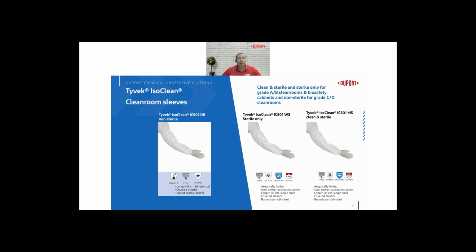For clean room environments, we have 3 different types of clean room sleeves. They are all having exactly the same design. So they all have bound seams and all the elastics are tunneled, but the finishes are different. We have our clean and sterile, this time on the right, the clean and sterile Tyvek ISO Clean Sleeve IC501, which has been washed in a clean room laundry, and it has been sterilized to offer sterility assurance level of 10 to the -6. It is aseptically folded and individually double bagged.